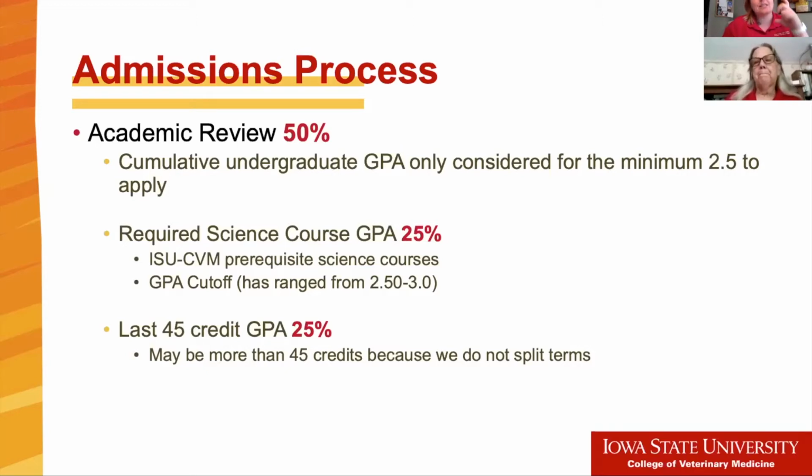But there are science prereqs versus the science courses you're taking for your animal science, biology, chemistry, whatever sort of degree that you're getting, those requirements. So that we do set a GPA cutoff for, is sort of the first kind of stopgap for our applicants. That has ranged anywhere from a 2.5 to last year it was a 3.0. It fluctuates each year based on the number of applications we get and essentially the quality of applications we get, right? Or the quality of academic scores that they have.